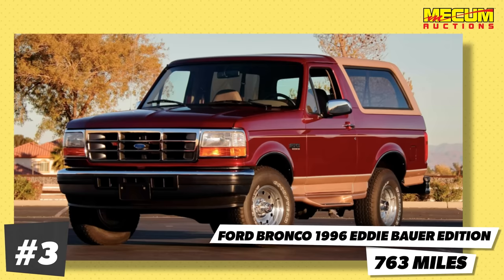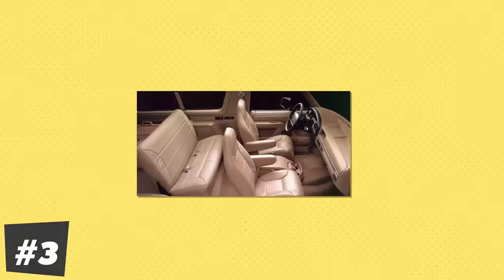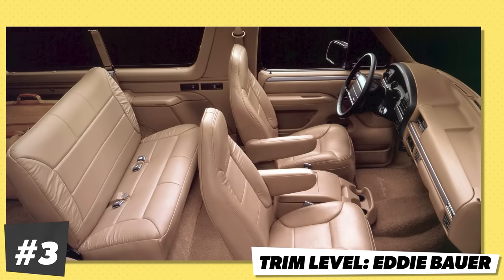Our next car on the list is a 1996 Ford Bronco Eddie Bauer Edition. The Eddie Bauer Edition is basically top of the line plus some extra things. Do you know who Eddie Bauer is? No. I mean, I've been to his store. Yeah, he just sells clothes, right?